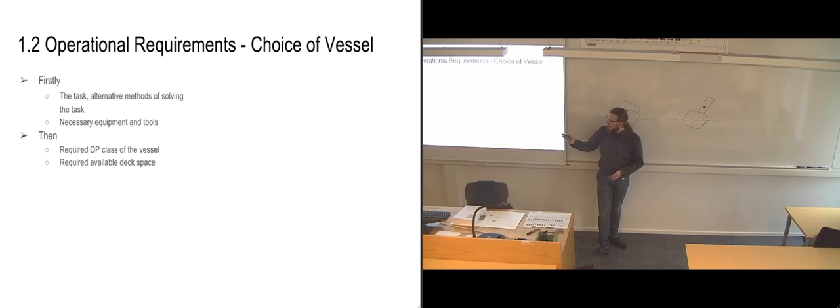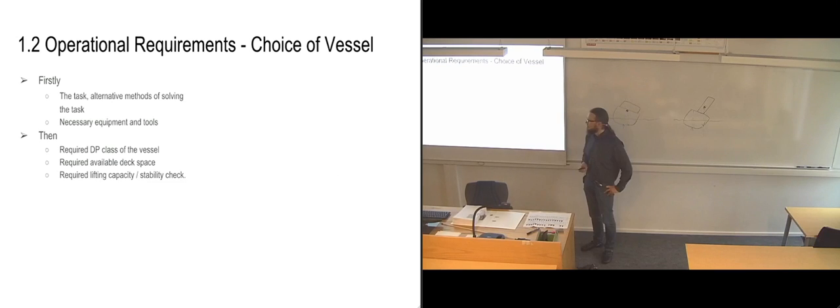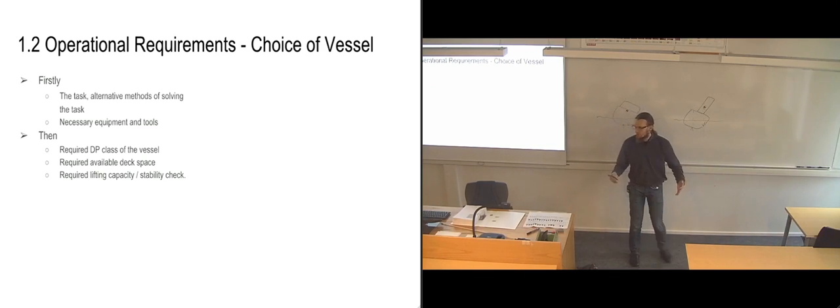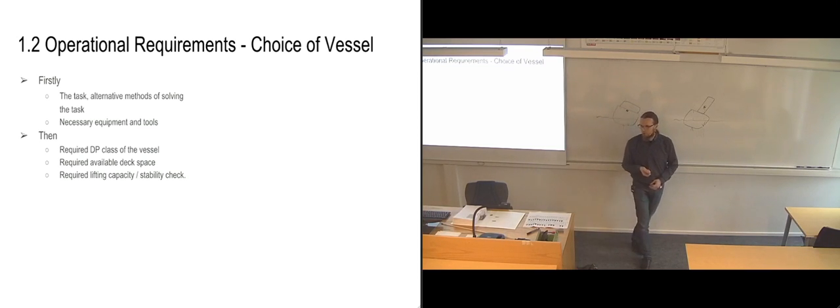So this might affect the required available deck space on the ship, but also for other equipment that might be necessary to use. We are also going to have to make sure that we have enough required lifting capacity, so that we have strong enough cranes, and also that we have enough cranes. It doesn't really help if we have one strong enough crane if we should have had 2.